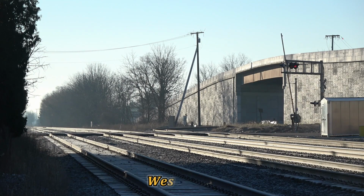Moments later, Amtrak number 29, the Capital Limited, barnstorms through town.